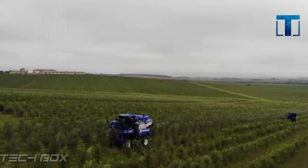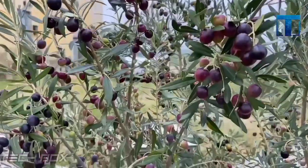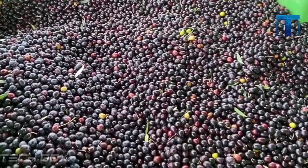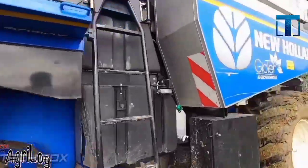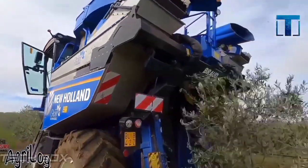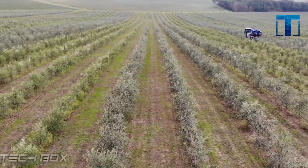New Holland ED209. How do you think an olive tree can be made to yield its harvest? It would seem obvious. Shake it and olives will fall right into your hands. There's only one problem. The crop falls directly into the grass, from where it is very problematic to get it. Fortunately, there are special machines that work absolutely the same way.